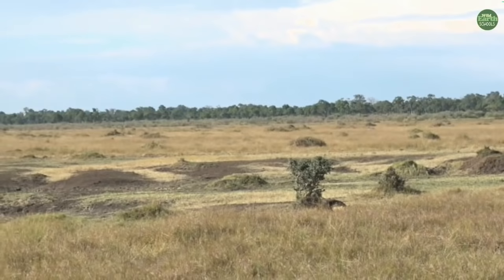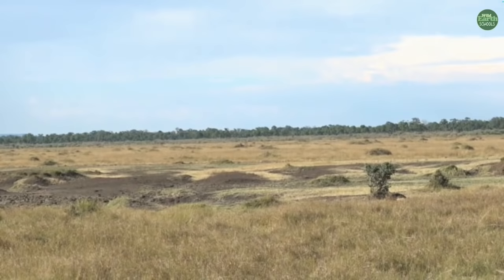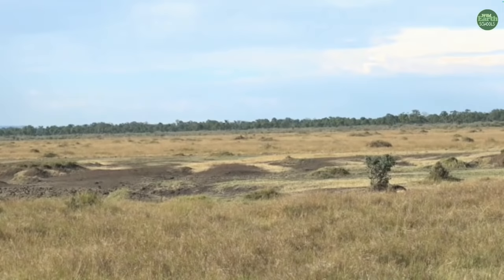Unfortunately, this isn't an area where I can drive any closer, but since we don't have the best view out here, I think what we should do is send you across to Taylor, who's also found lions in the Mara.